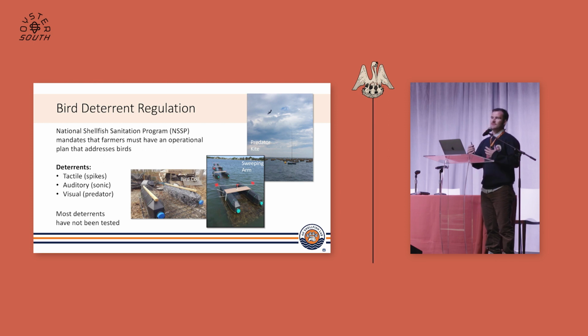Unfortunately, this is kind of a new, on-the-cusp idea of keeping birds off your gear, so a lot of these deterrents haven't really been tested explicitly for their efficiency, and so we don't really know what type of deterrent might be best for what species of bird you're seeing at your farm, or if there are different types of deterrents that are better than others overall. And so that was the first objective of my thesis so far, to try and test the efficiency of a simple, inexpensive, non-lethal bird deterrent that we made in-house.